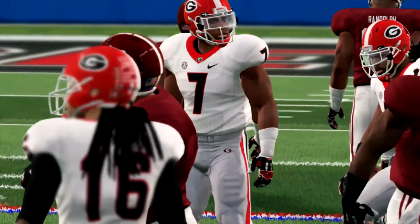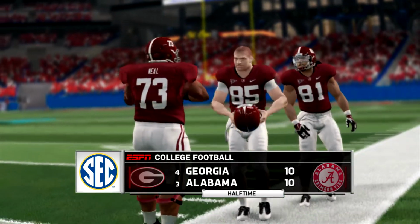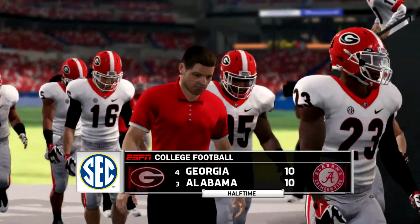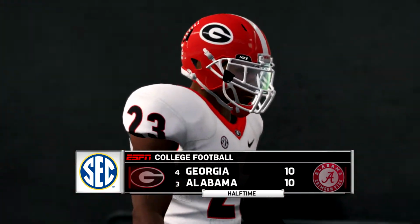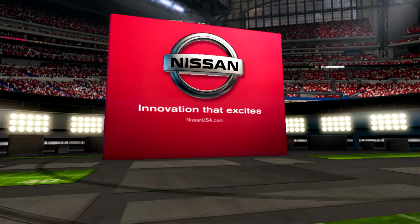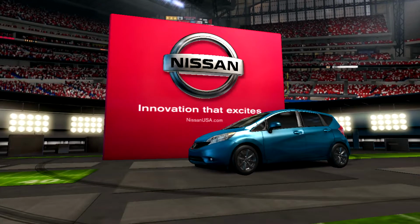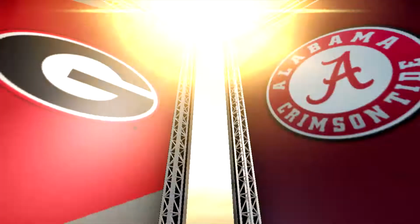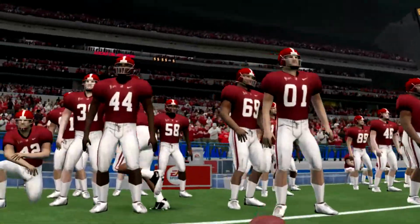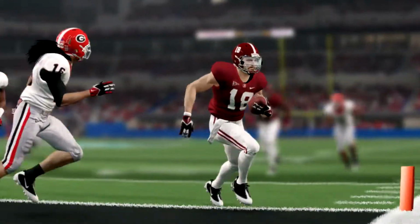So we've played two quarters and it's a 10-10 tie in this game. We've played 30 minutes. Glad to have you with us on the EA Sports NCAA Football 14 Halftime Show presented by Nissan. Innovation that excites. David Pollack and I here in the studio to break down everything that just happened in your game.